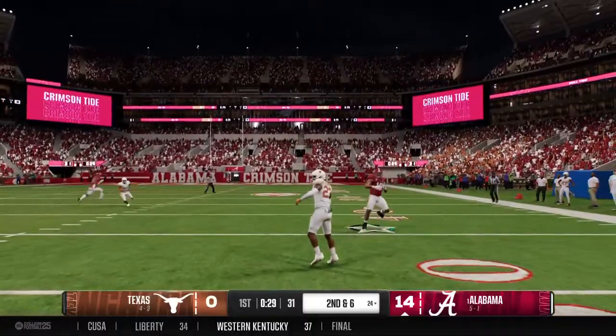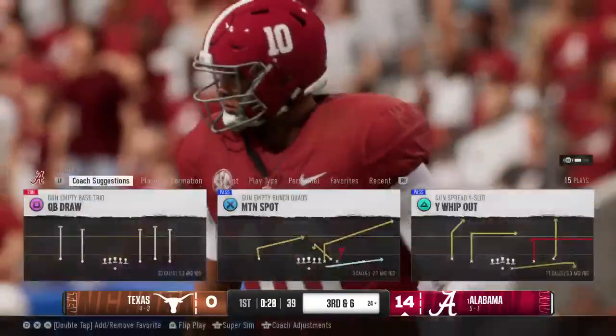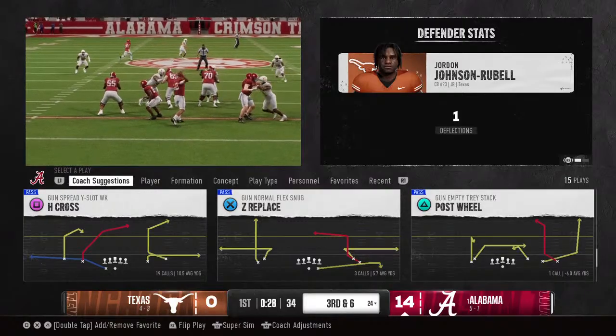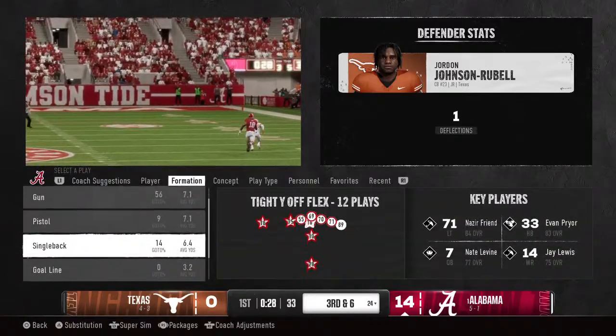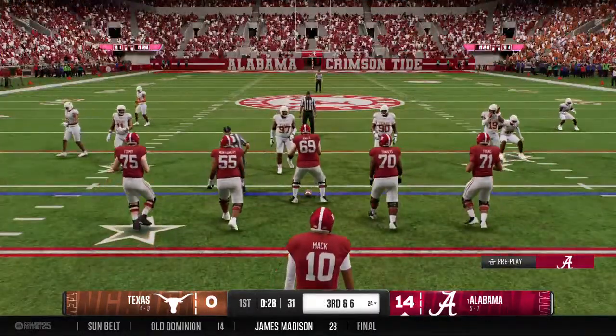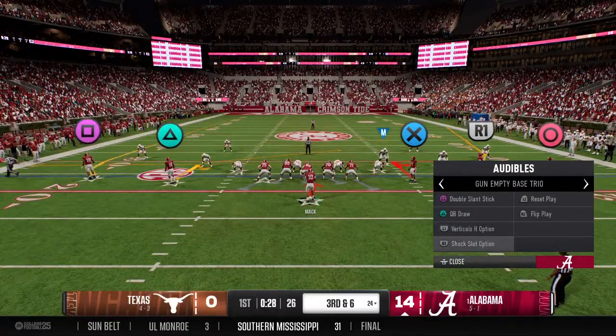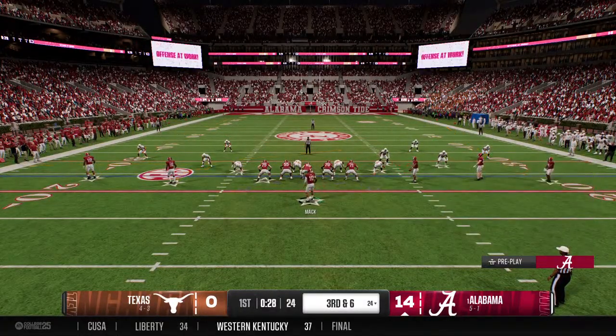That one comes out hot down the right side. Zone coverage that time, and the cornerback, a nice job with his eyes. He's watching the quarterback. He sees the ball thrown, so he knows exactly when to break on it. He's able to break it up for an incompletion. Couldn't find his man last time. That leaves him with a 3rd and 6.